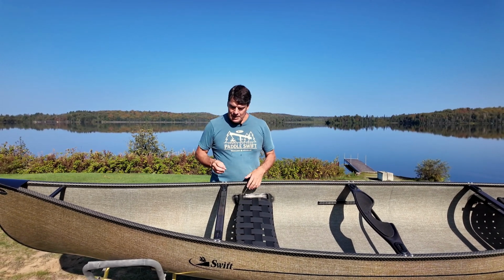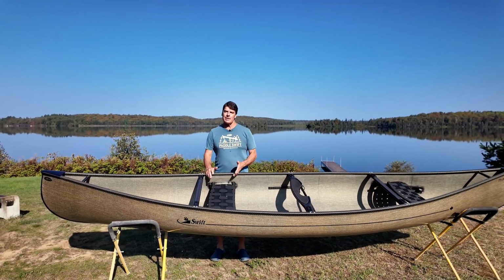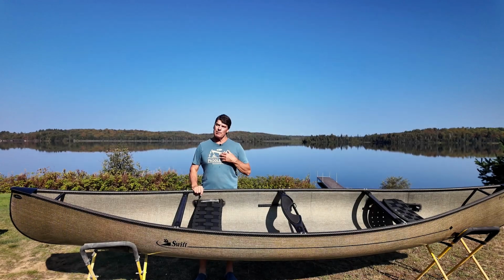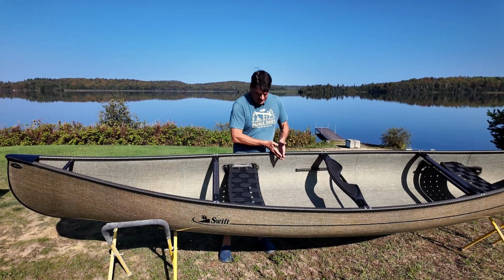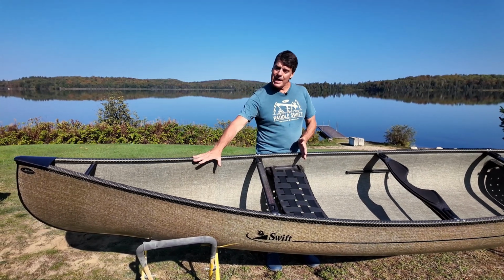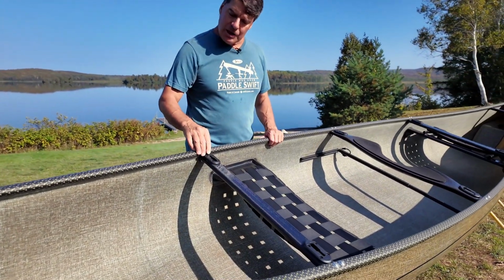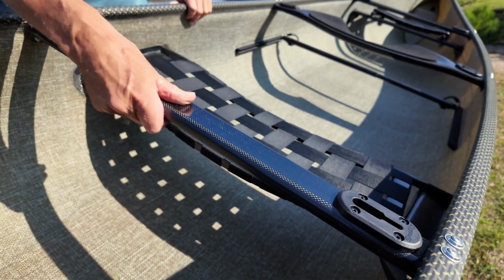Now, this seat is a little bit aft of where the solo seat normally is. Ashley put together a CAD drawing for us. It was very specific with the measurements that he wanted things at, and we were able to customize this boat for him. So this particular seat is a bit further back than the regular solo seat is. And notice how we don't have a stern seat in the boat. We put additional carbon stern thwart in the boat, and Ashley wanted the mounts on it for his fishing package and GoPros and so on.